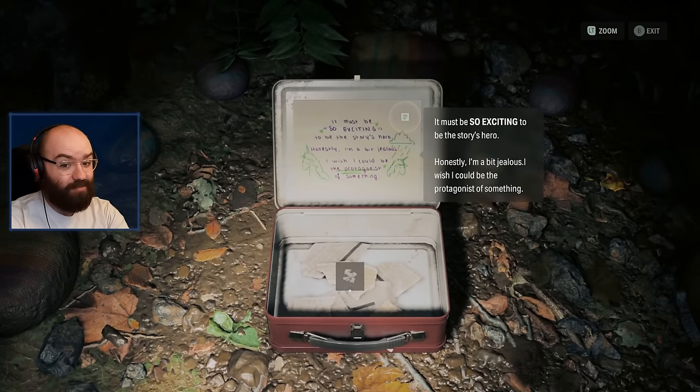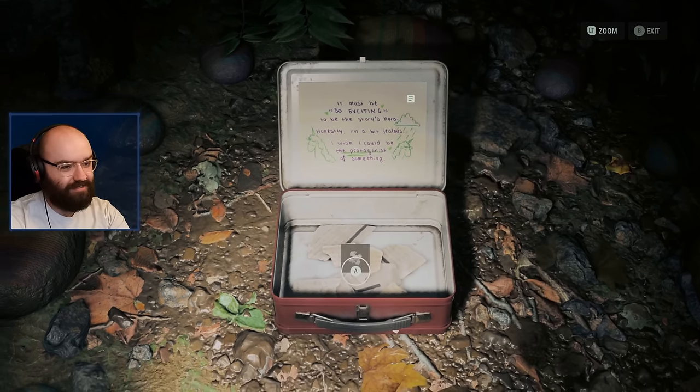God, this chapter is absolutely stacked. The lengths of the chapters is definitely varying. Now, Saga has a really big one to do. It's like, okay, you didn't play as Saga for a while. Now we're going to give her next chapter a huge one. Must be so exciting to be the story's hero. Honestly, I'm a bit jealous. I wish I could be the protagonist of something.